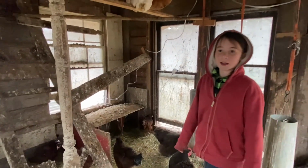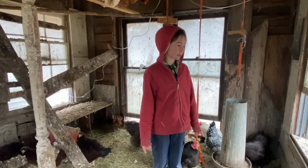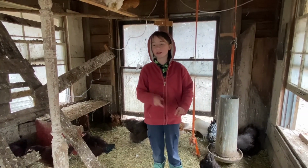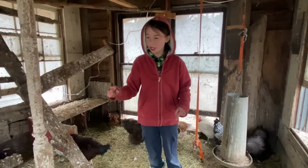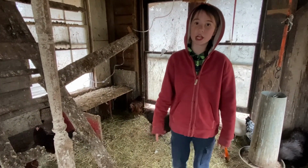About once every month, we take all this hay and shovel it outside. We make a pile. The chickens go through that pile, and eventually the pile will compost. And by then, we'll shovel it all again. And we'll add nice, fresh hay every night.